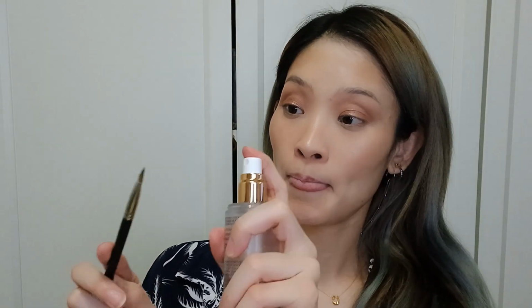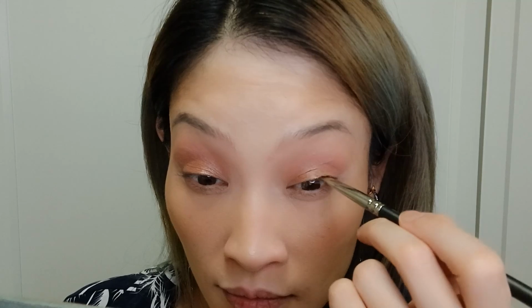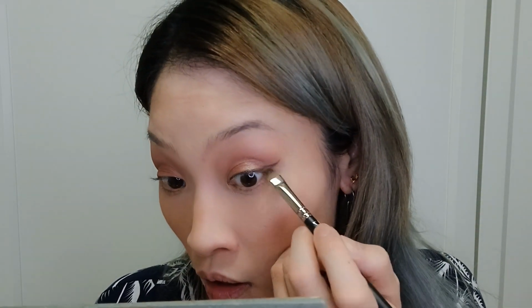That dark. Here's a little tip: if you want more intensity, spray some setting spray on the brush. Wet it, dip it, tap it, and then go. And if you want to make a wing, you can just dab it, because this brush is pretty hard. You can just dab it and then there's a wing. It's like the easiest look. So easy.